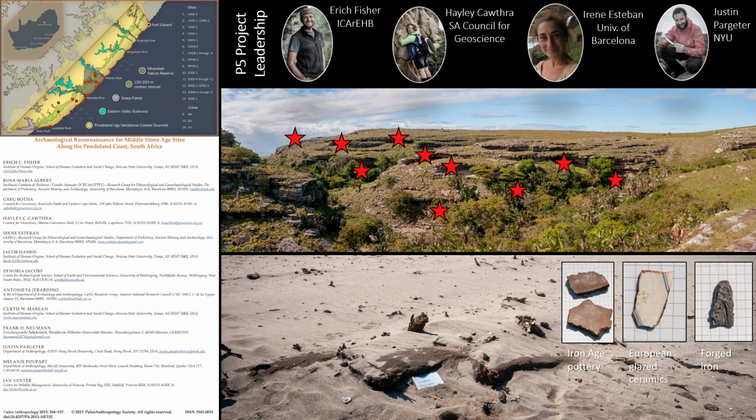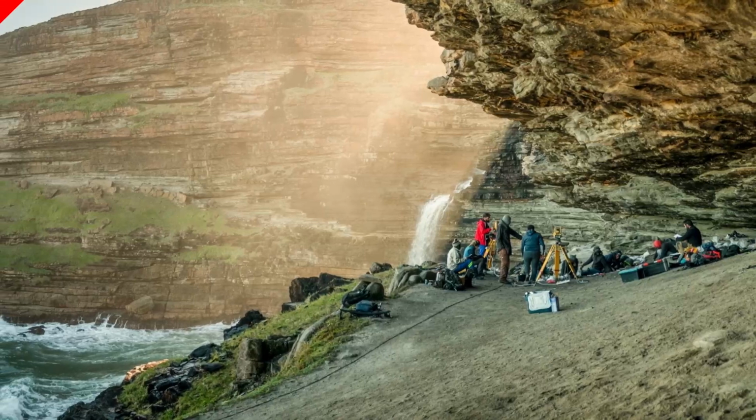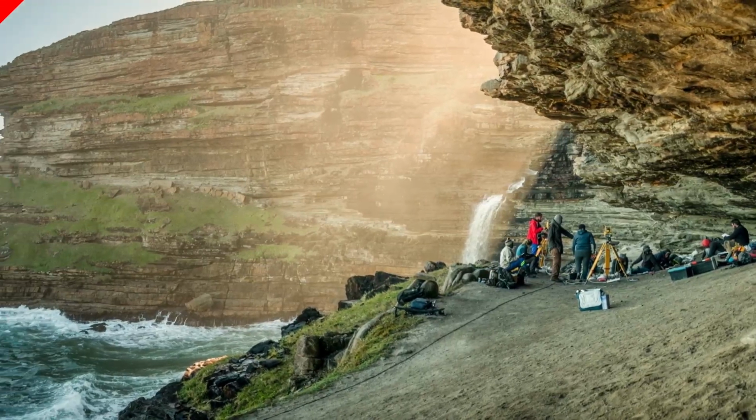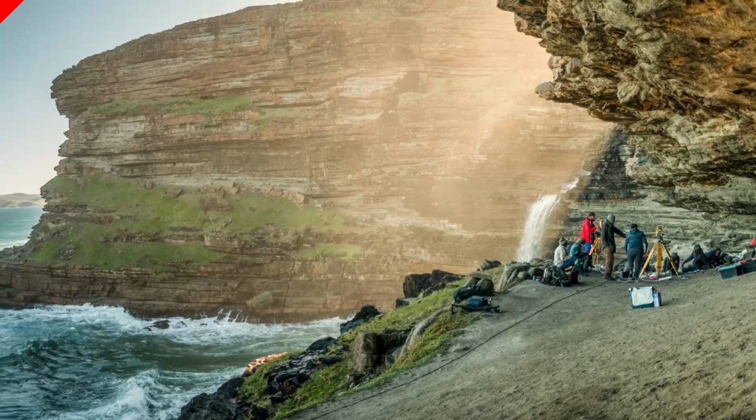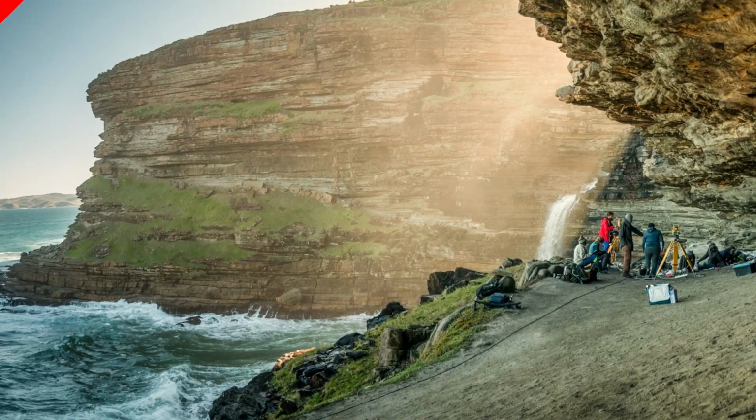Our initial survey in 2011 documented over 24 archaeological sites in Pondoland, ranging in age from the Early Stone Age to historic European shipwrecks. My attention quickly focused on one particular site at Waterfall Bluff, where our early data suggested occupations dating to the late Pleistocene, perhaps even the last glacial maximum.